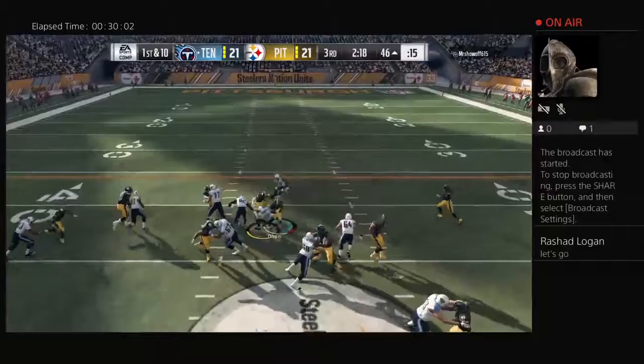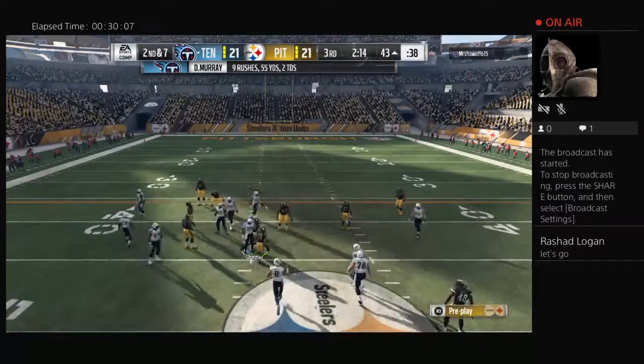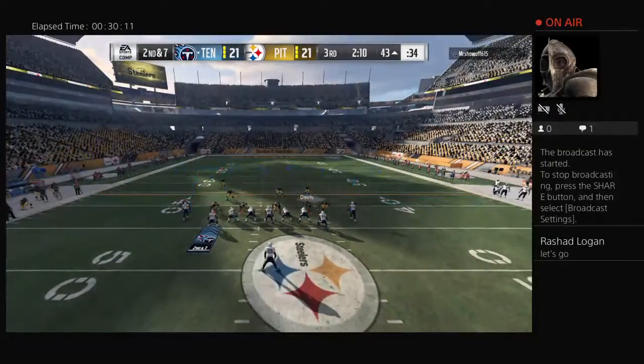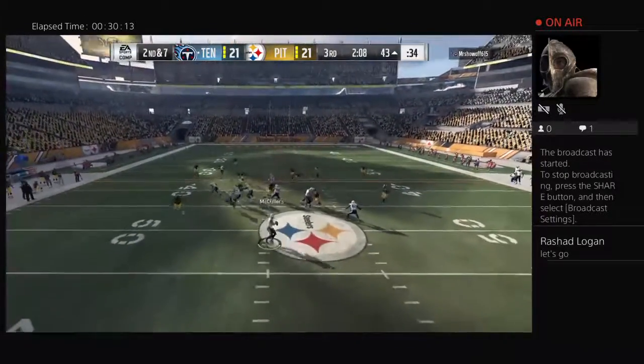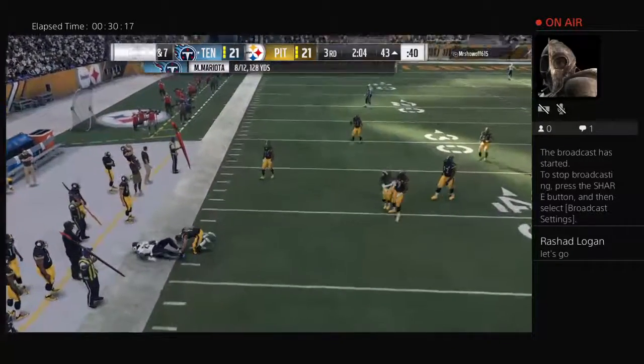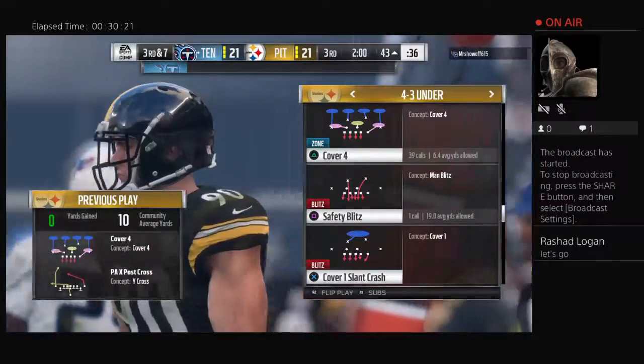A handoff. It's Murray. And he'll be knocked down sideways right there at the 43. Give him 3 on first down. It'll set up a 2nd and 7. Now Mariota, looking left side, and he's got a man. That's Murray. No gain on that one, and it's going to bring up a third down.